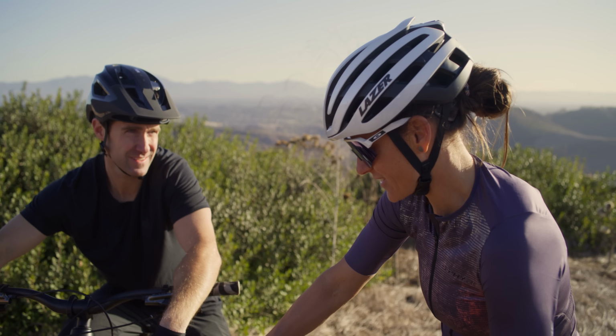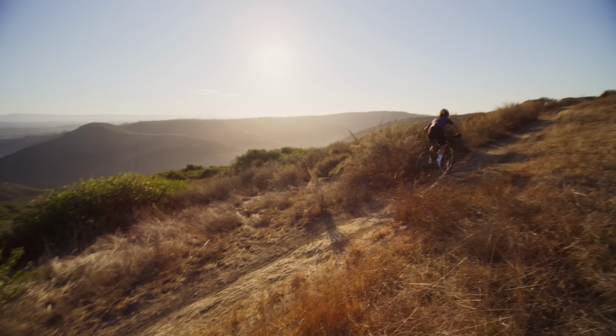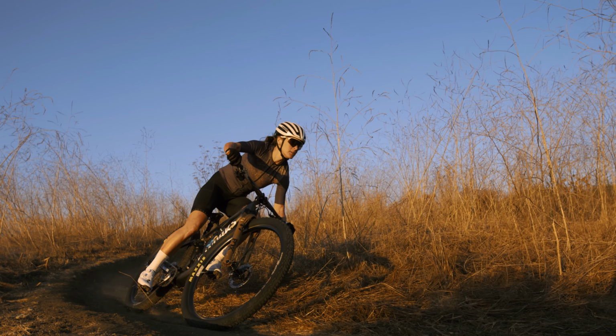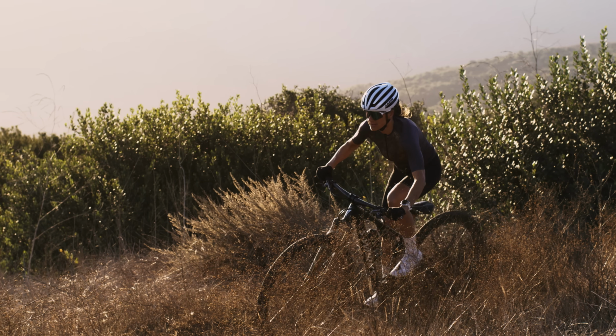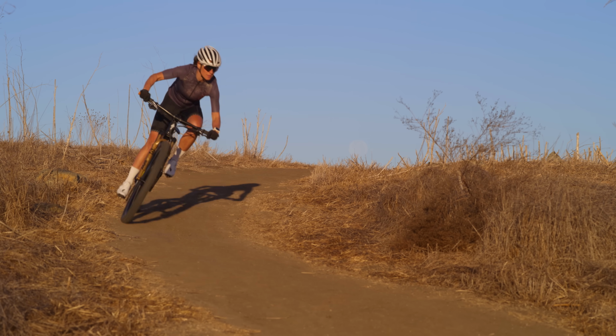I rode Di2 a few years back when it first came out. Yeah, there's some things that I missed about it, especially the sound. When you go through the shifts, it's the sound that just makes you feel like, go faster, the clicks through the gears. Having that ability to crush through 5 gears in no time, that's always been very important to me, and Shimano has always delivered on that.